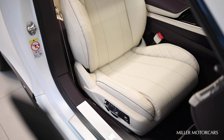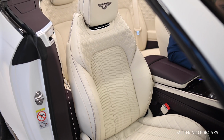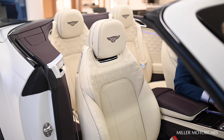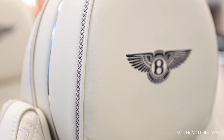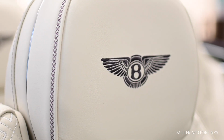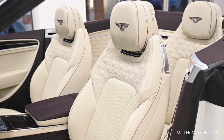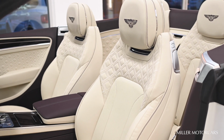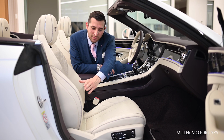Right here, I'm going to showcase this seat. So part of the Mulliner driving specification and the hand cross stitch option, you can see it on this seat. So starting up here, you have the hand cross stitch coming around the head. You have the Bentley embossed logos. Coming over here, you have the diamond on diamond pattern, which has been completely revised, like mentioned on the door earlier. Coming down here, you have the hand cross stitching on the top of the bolster, as well as on the bottom of the bolster.